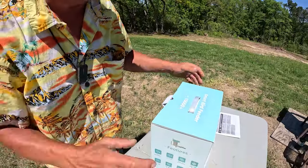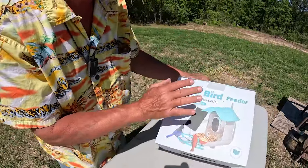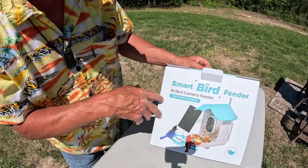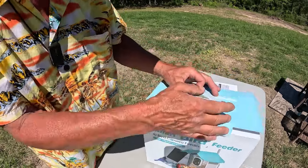Ashanti has sent us, and I love these. This is the third one of these that I've worked with. One of the big reasons we're out here at Tranquility Base is the sheer overwhelming number of birds. There's bird song all the time. I like my birds, and I really like watching my birds when they're eating. That's where this comes into play. This is a solar powered bird feeder that has a built-in camera. These things are so cool.